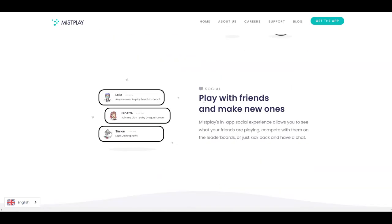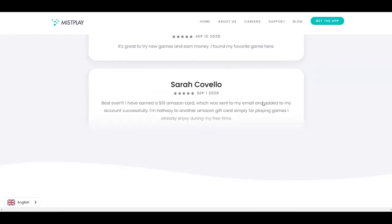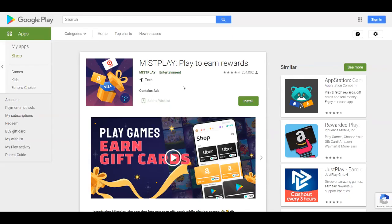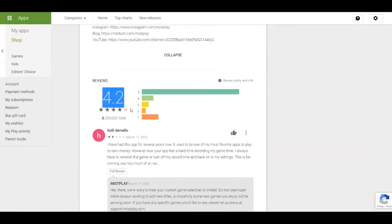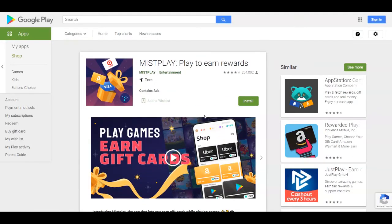You can even play with your friends to make it more fun, because you can compete with them. So you can see what people that are using this platform are saying down here, but you can even go over to Google Play Store and check out the reviews. They have more than 254,000 ratings with 4.2 stars, which is pretty awesome. You can see over here that they were launched in 2016 and have been downloaded over 10 million times. So this shows that this is a legit platform that has been around for quite some time. This was Mistplay, play to earn rewards that you can only find on Google Play Store.